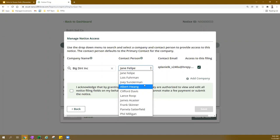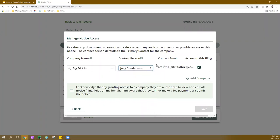So the role of the screen is to be able to assign one person as your contact. If you're working with multiple people at this company, so if I was working with multiple people at Big Dirt, I would still only need to select one contact person. This is also the person who will receive that notification email that their company has been provided with notice access to my filing. As I select a different contact on the list, you will see that their contact email address updates on the right-hand side.